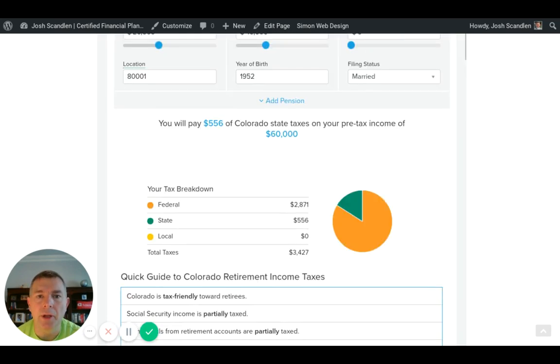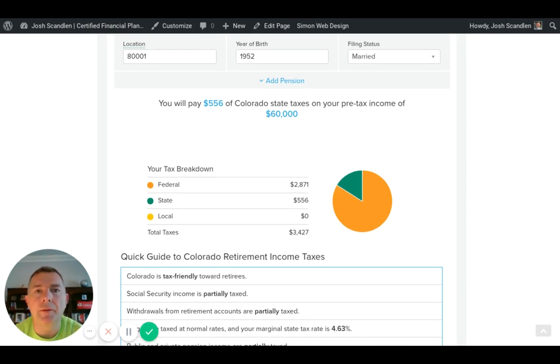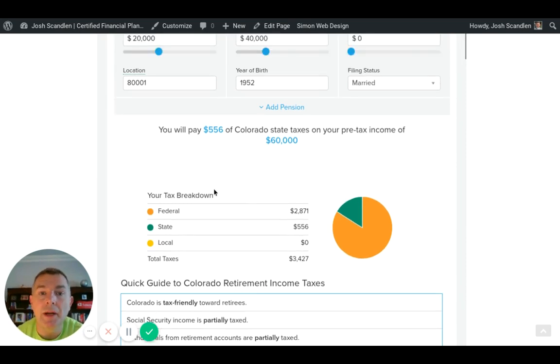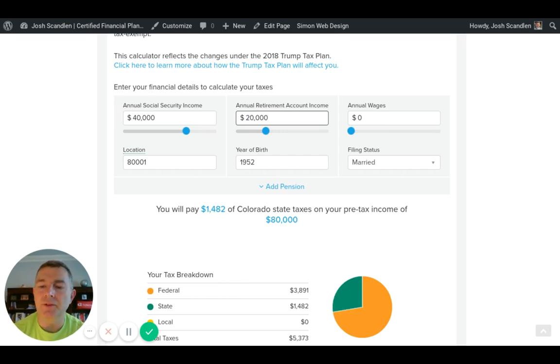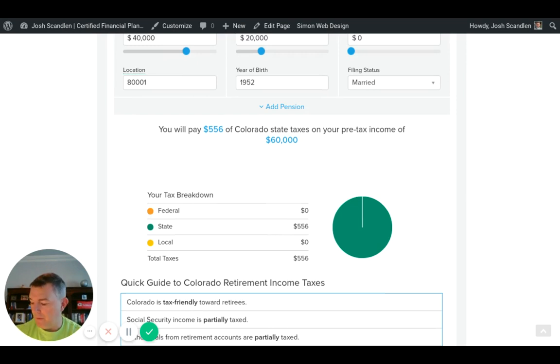Weird. All right. So anyway, either way, you can see $556 in Colorado, $2,871 to the feds. Now let's flip these around and say we have $40,000 Social Security and $20,000 IRA distributions. Everything else is the same. And now we have $556 in Colorado and nothing to the feds.